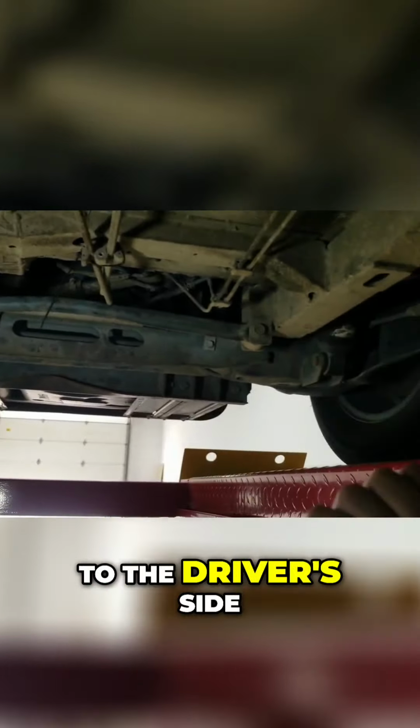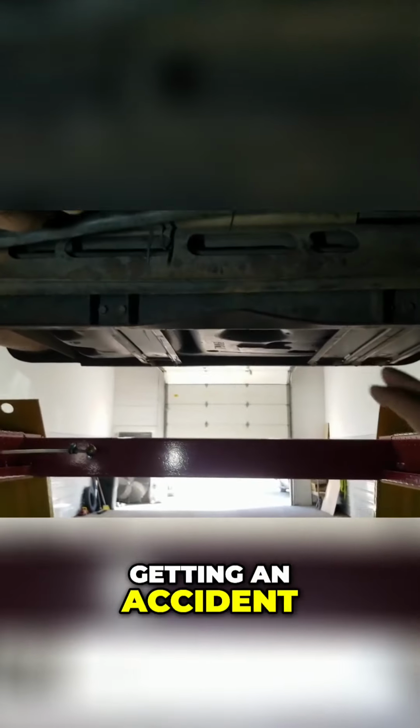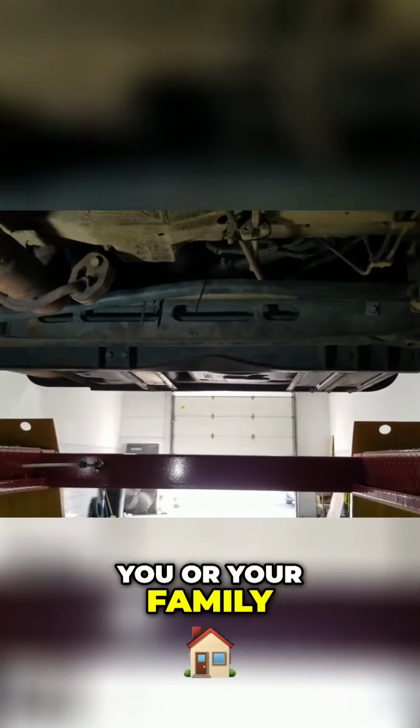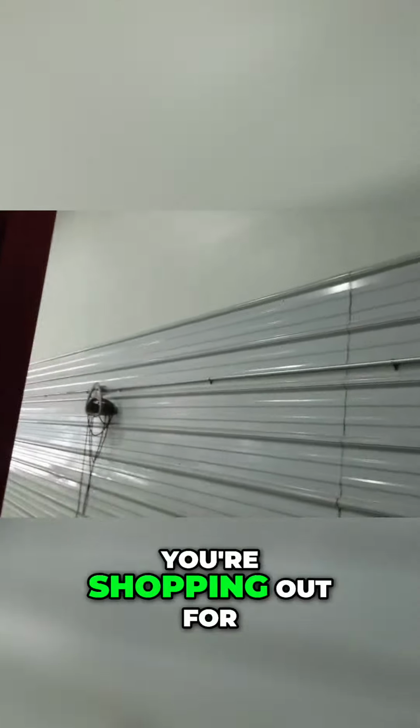So not only is the axle shifted over about an inch over here to the driver's side, it's also not going to drive straight, it's going to eat up tires. And if you are getting in an accident, now the stability of your vehicle is compromised. Another safety risk to you or your family or whoever might be driving this vehicle. So some big things you really need to be aware of when you're shopping out for these things.